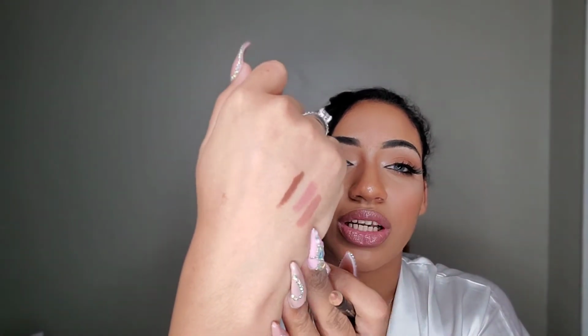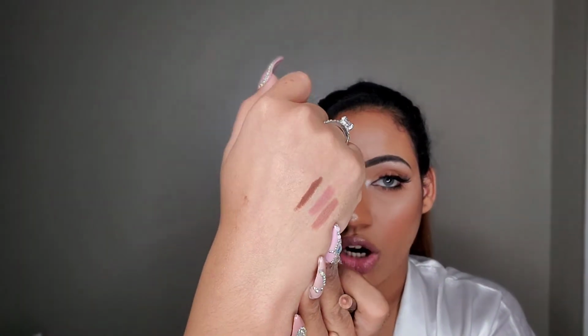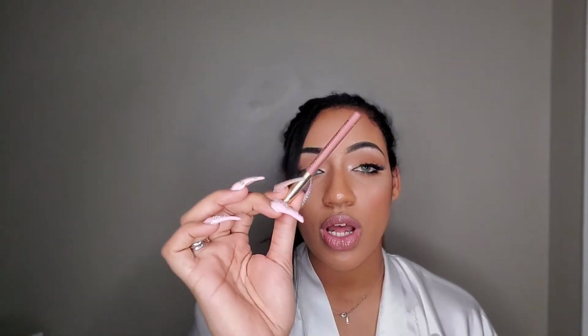Then I have the LA Girl Perfect Precision Lip Liner in the shade Cafe, which kind of looks like the Bodyography one, but it's definitely different. I'll swatch it right next to it. As you can see, this one leans a lot more orangey brown, whereas this one's a bit more pinky nude. Then I have the Milani Color Statement Lip Liner in 04 All Natural, and I've been trying to work through this for such a long time, so that is why it is in here.